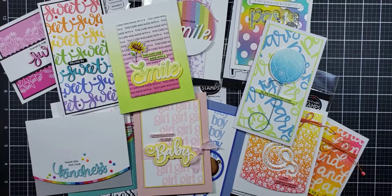In addition to new prompt words, icon stamps, and designer stencils, we have also added new 6x6 paper pads and 6x6 background stamps. Let's dive in and take a look at all that's new.